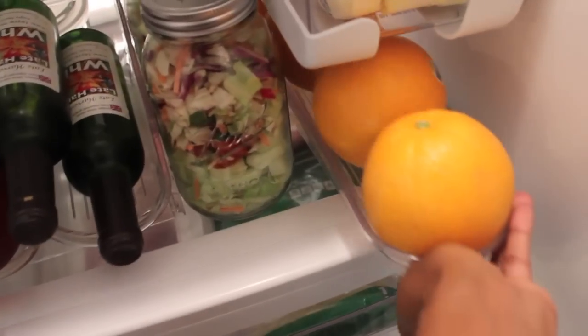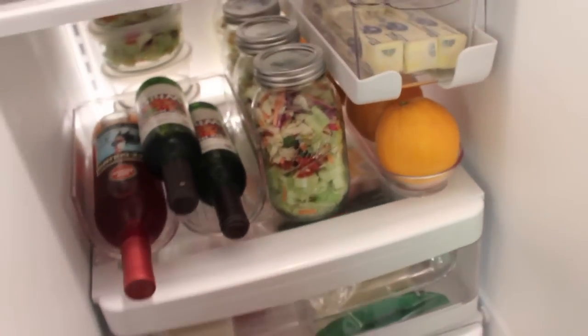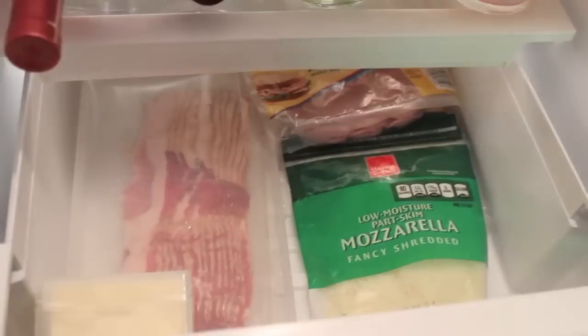And then here, this is a great little system for our fruit because it keeps it from moving around in the refrigerator. It just lines them up, and again, that's on my website if you're interested to know where that's from.